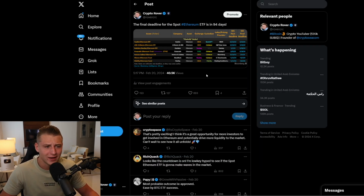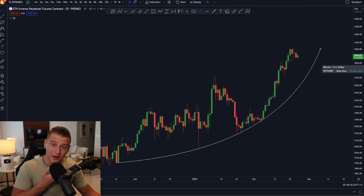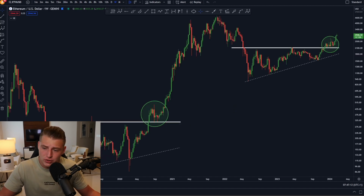Also, in 90 days from now, it's going to be the final deadline for the Ethereum spot ETF. This is also going to mark a big change for Ethereum, since we can clearly see what it has done to Bitcoin. It's literally leading to millions of dollars flowing into Bitcoin every single day. And imagine what it will do to Ethereum, since Ethereum is a way lower market cap coin. It is going to have an even bigger effect on the Ethereum price. So this is a thing you should be preparing for right now. No one is really talking about it.